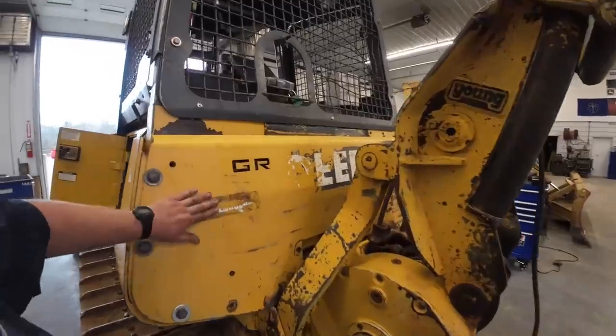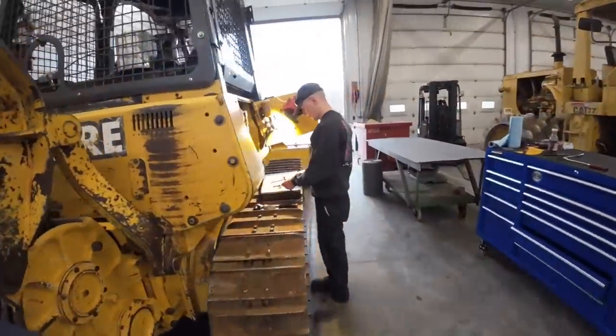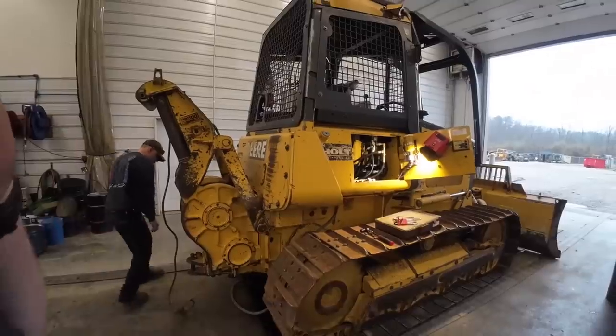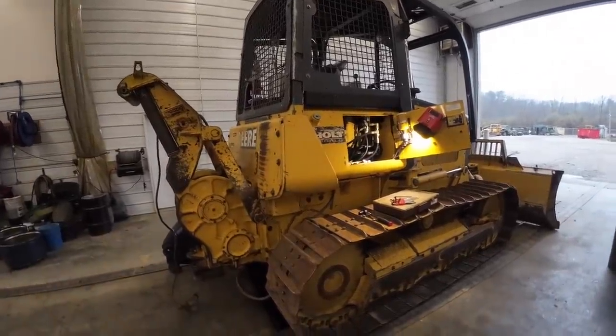Probably going to have to take this extra guard off so we can get in there. It's a lot of work when they got a winch on them. Mason's draining the hydraulic oil out of the tank. And we're pretty sure that the transmission's drained out, so we're letting it drain down there. And then we'll get that winch off and see what kind of carnage we got.